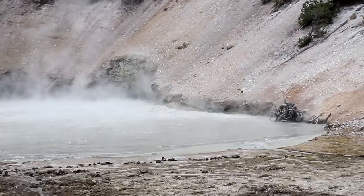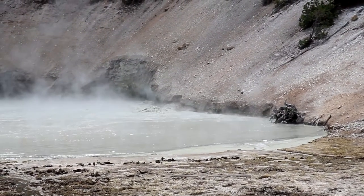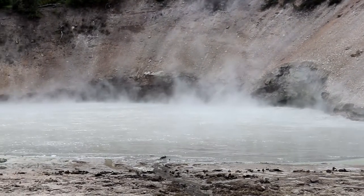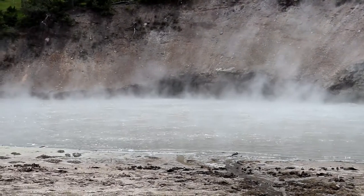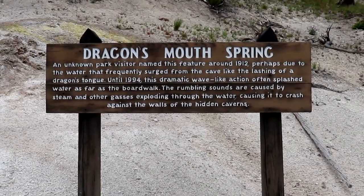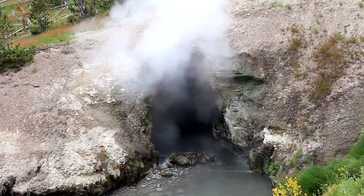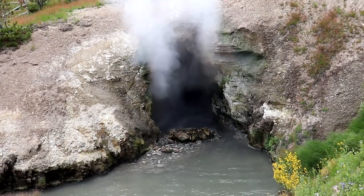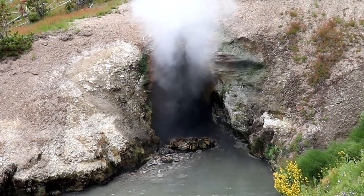So we next checked out Mud Volcano and Dragon's Mouth Spring. And while we were there, we listened to a ranger talk about the Dragon's Mouth Spring. It was pretty fun. We couldn't go all the way to the different cauldrons and geysers there because there were buffaloes warming themselves.